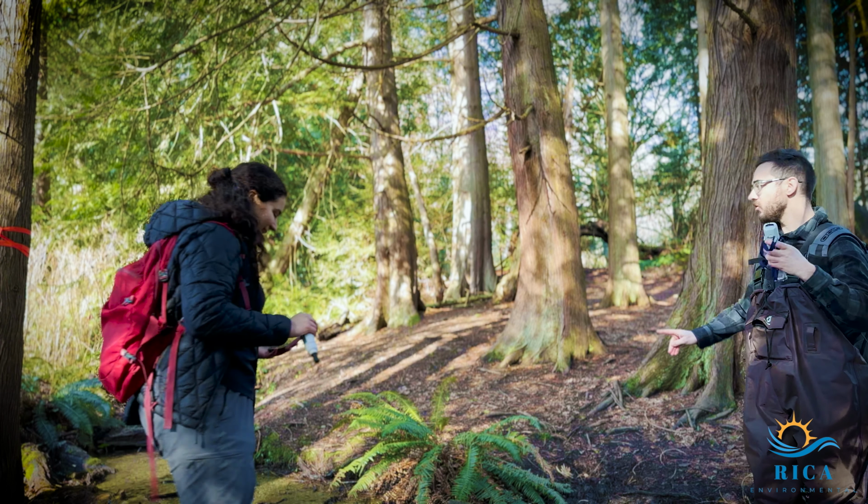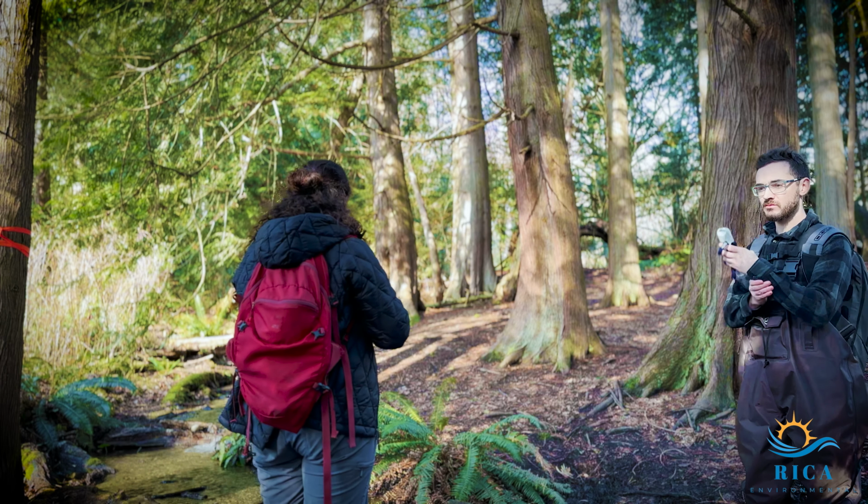We'll be performing some fish trapping in the spring just to examine the different species and species counts of fish that we can find. And we'll also be examining benthic invertebrates, which will involve digging up various insects and other creatures in the creek, examining them and letting them go.